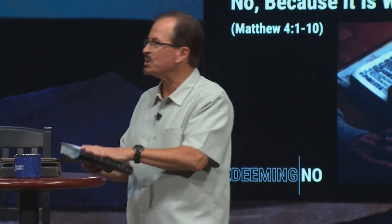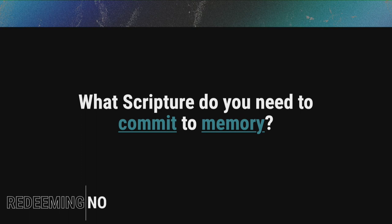So here's my question. What do you need to memorize in the Bible? What is the passage in the Bible? What is the portion of the Bible that you should commit to memory so you can say no to an area of temptation? I don't know what your area of temptation is, but I know this. Whatever your area of temptation is, what scripture do you need to commit to memory? Whatever it is, there's an answer. There's an antidote right here in this book.